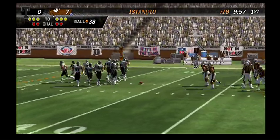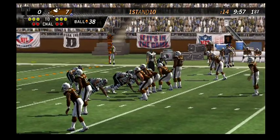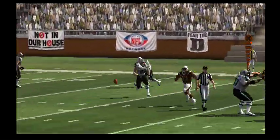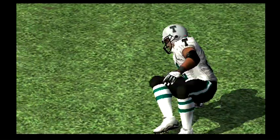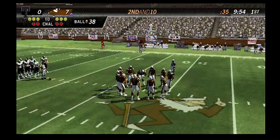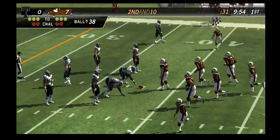First and 10. Ball on the 38-yard line. The defense lines up in the nickel. Going to the air on first down. With the pass. This pass is incomplete. Number 8 was his intended target. Number 22 had the coverage on the play. Second and 10. Ball on the 38-yard line.